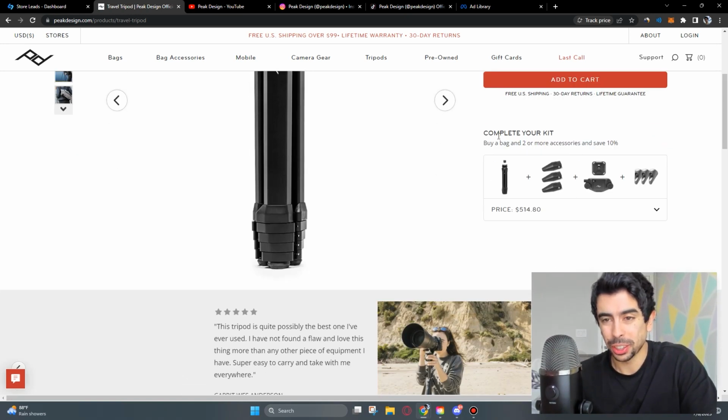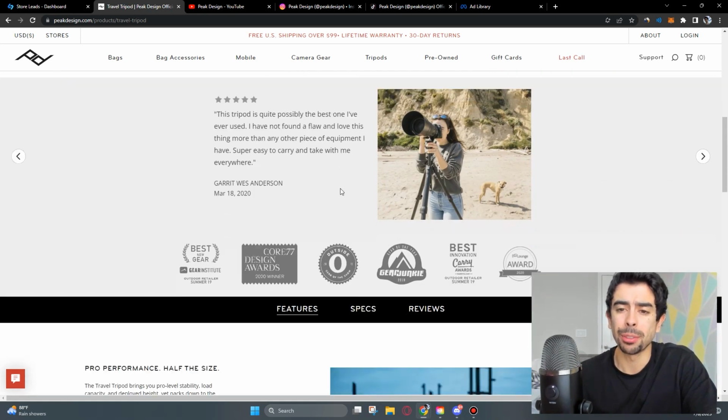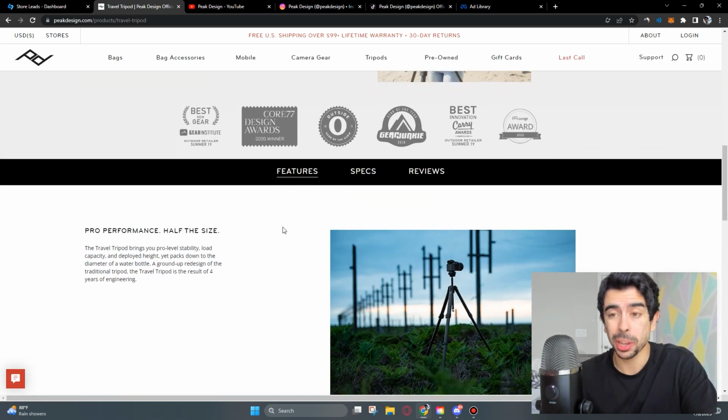They got a little complete your kit area here. This is a good thing to note down. There's apps on Shopify like Frequently Bought Together that allow you to do this. And if you're wondering where this website is made, it's Shopify.